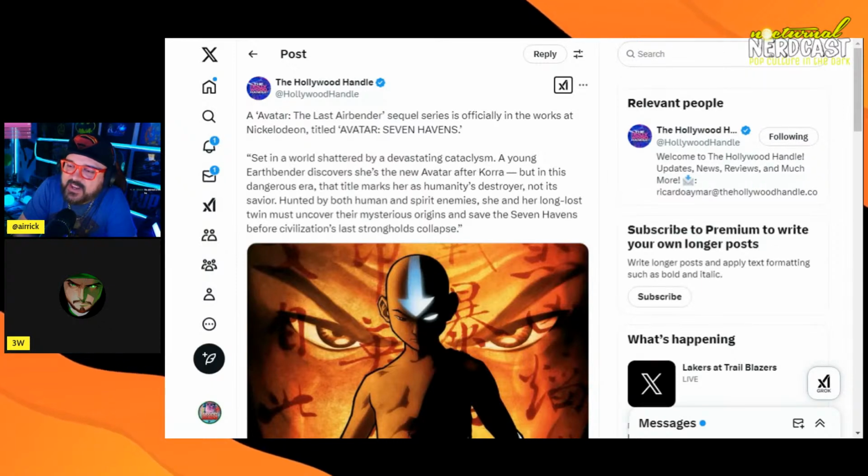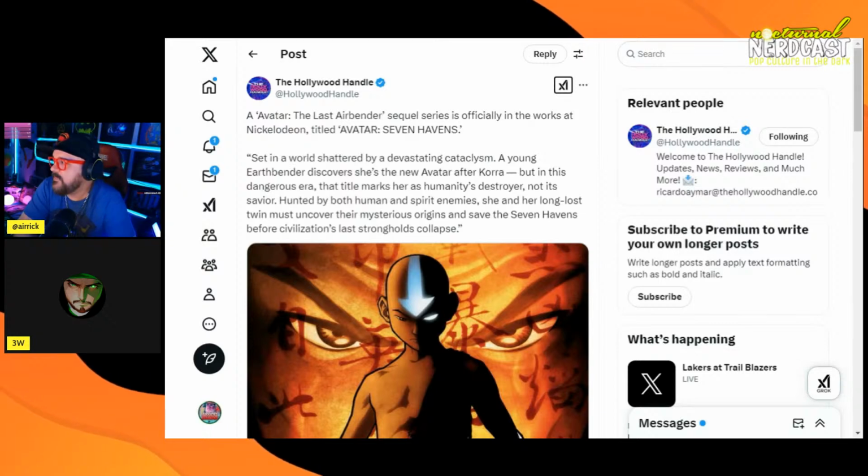Set in a world shattered by a devastating cataclysm, a young earthbender discovers she's the new Avatar after Korra. But in this dangerous era, that title marks her as humanity's destroyer, not its savior. Hunted by both human and spirit enemies, she and her long-lost twin must uncover their mysterious origins and save the Seven Havens before civilization's last stronghold collapses. That's interesting.